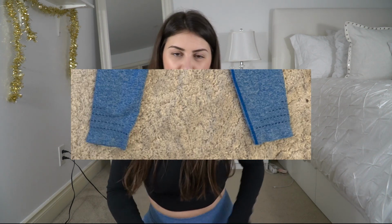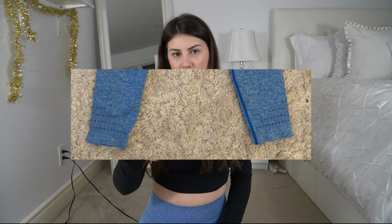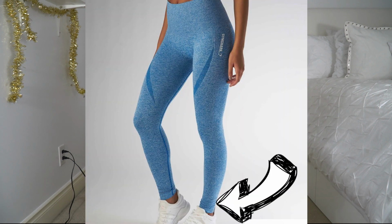I didn't do a really good zoom up, but I will insert a little clip right now of what I'm talking about. I just think it adds a little bit of femininity, if that's a word, to the legging, and I just think it adds a nice cute little touch.